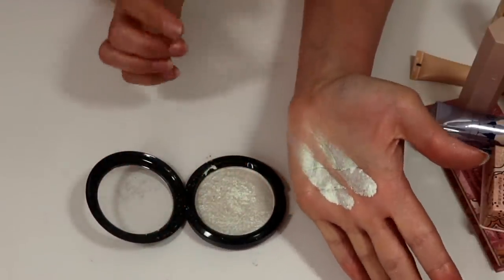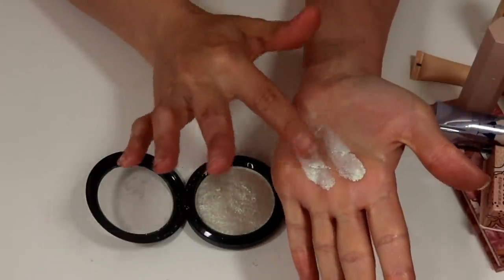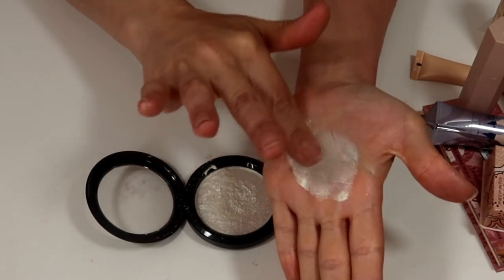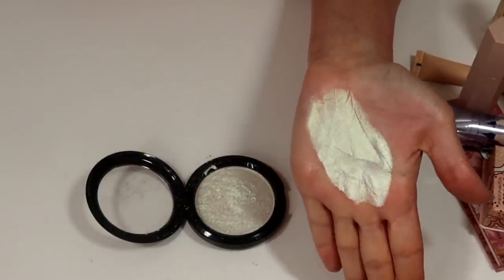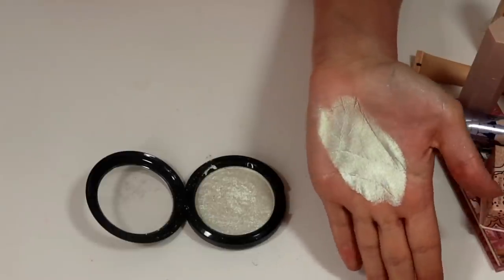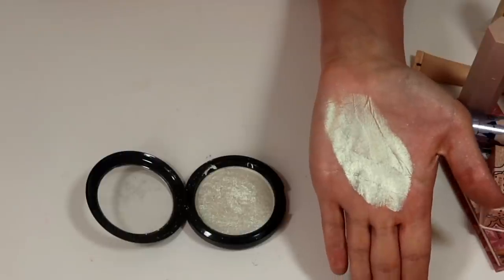It's just nutty. I don't know anything about Josh Cosmetics, to be honest. I heard through the grapevine that they were turning a bit MLM-y, which I don't like, but I'm not going to get rid of this because it's so incredible for when I do green looks to put on the inner corner or under the brow. Like, that looks like I'm holding liquid metal in my hand, right?